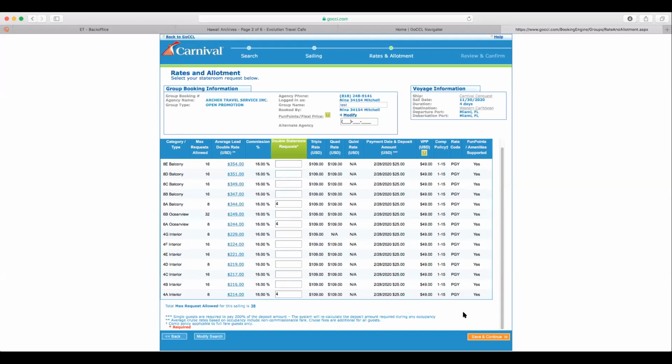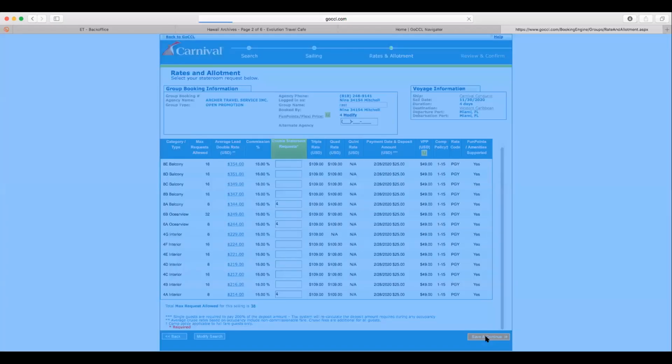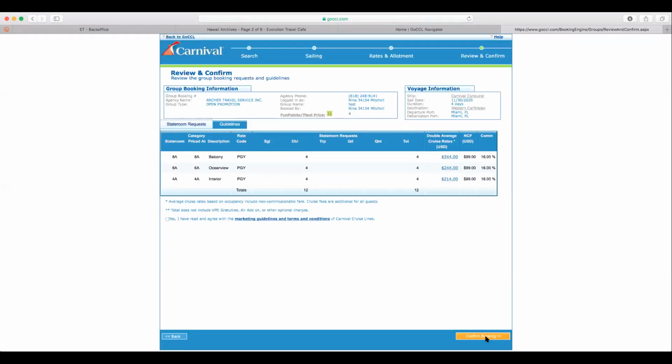And suites, you have to request those separately. You cannot book those as a part of the group. So let's save and continue. And just like that, your space has been reserved. This is our rate code.